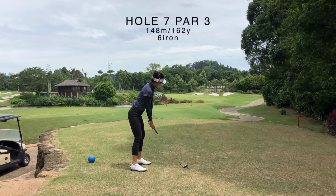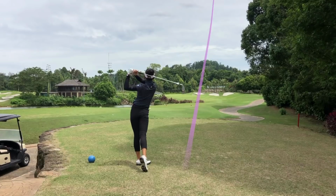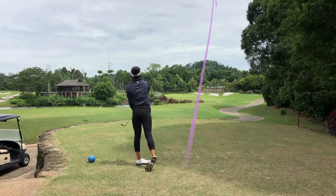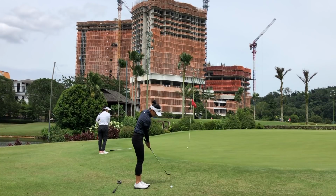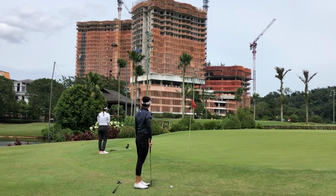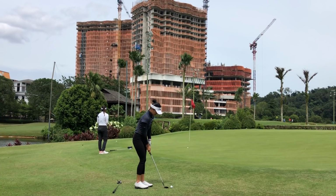And I am definitely aiming right here with the plan of drawing. But sometimes the tendency is when there is water down the left, your ball does not want to draw. So I actually hit it straight to where I was aiming and ended up just on the right side of the green over here. But it's not too bad for this hole. This is a good miss, especially when the pin is over here.